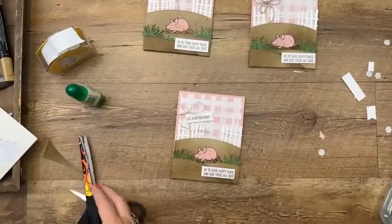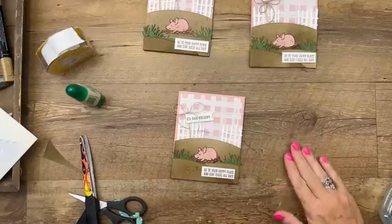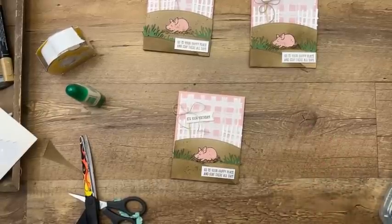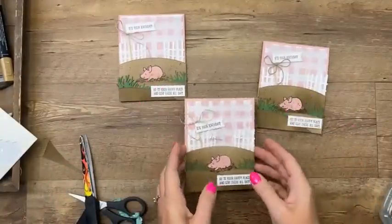Do you guys like it? Is it weird to put mud on your card? I mean, it's a pig. You gotta have mud. Gotta be messy. That was my very first thought when I looked at this set.